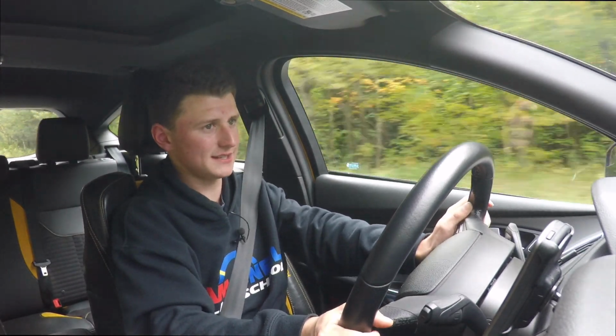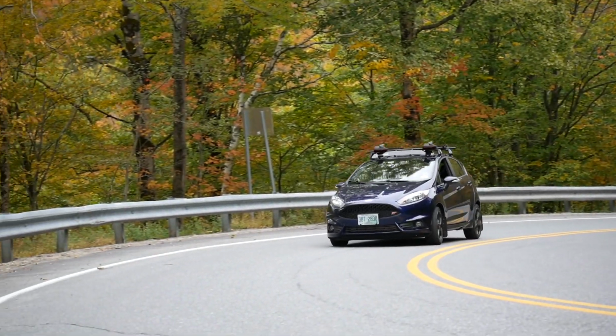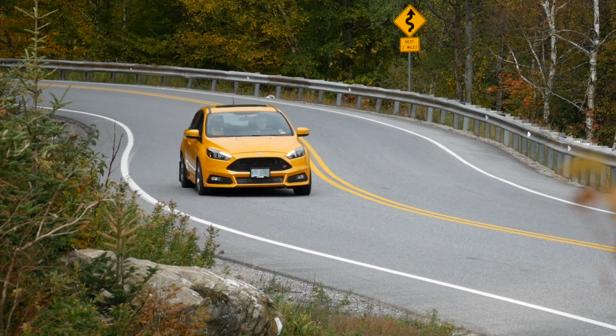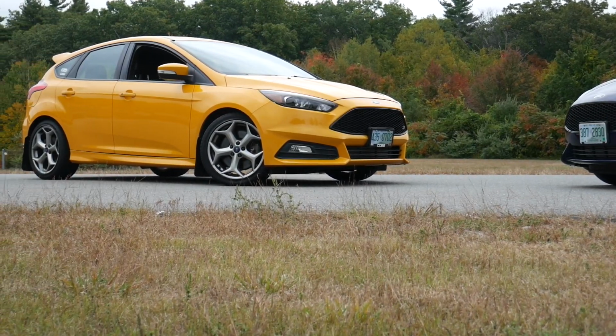And damn, this thing is a lot of fun. Seriously though, who says you can't have fun in a front-wheel drive car? Both of these cars are an absolute riot, from your favorite back road to a track day or even your daily commute. They both do very different things, and both are among the very best at what they do.